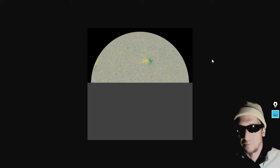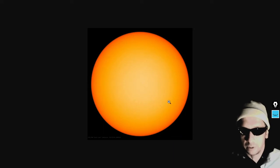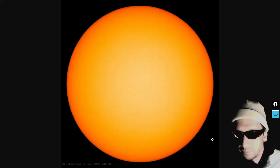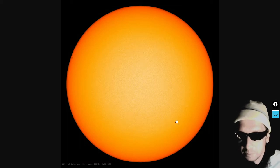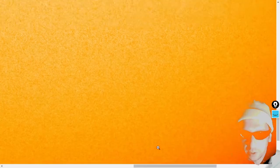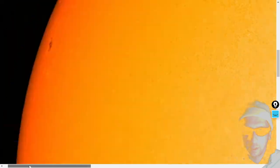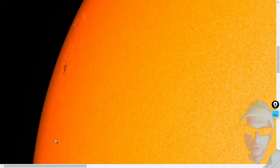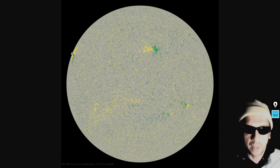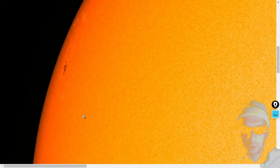Here come bonus features. It's the colorized magnetogram and the solar intensity gram. We're going to show you degraded sunspots, if there are sunspots at all. I think we're going to be back to just one sunspot group here. And it's going to be this new one. And it looks like it's only one polarity. Let's take a look. I think there's only one polarity going on there.